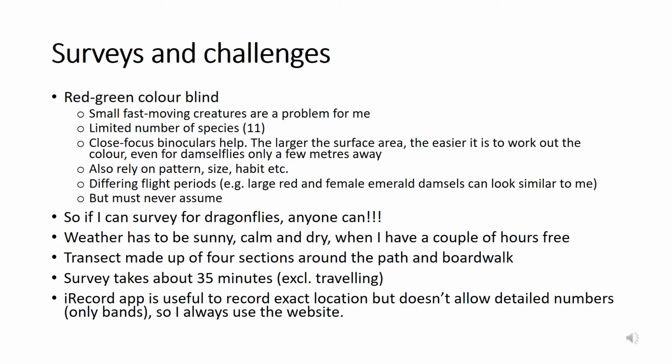And differing flight periods also help. Large red and female emerald damselflies can actually look very similar to me at a distance, but they peak at different times. But I do need to be careful not to make assumptions that just because I've seen something at a particular date that means it must be a particular species.